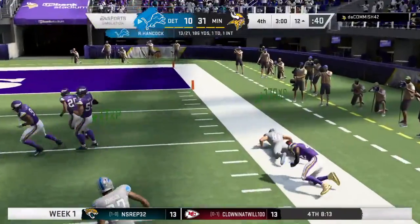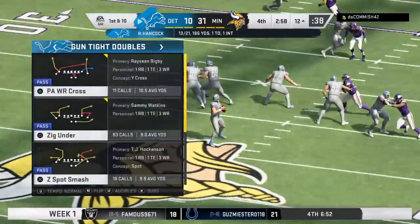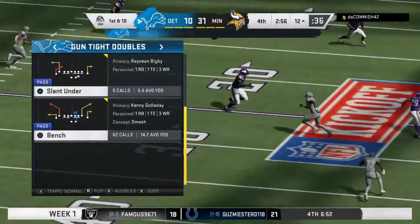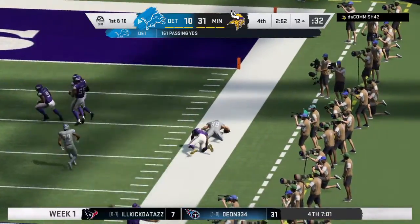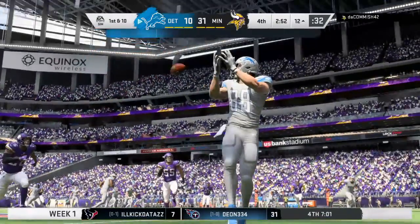He's got his man, T.J. Hockenson. And he gets this one inside the 15, just a yard or 2 shy of the 10. No reason not to try it there, and they do indeed convert on 4th.